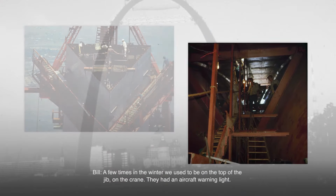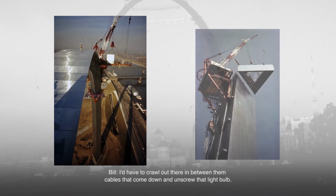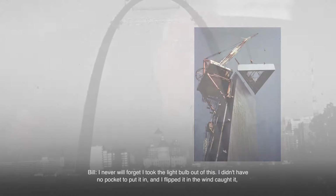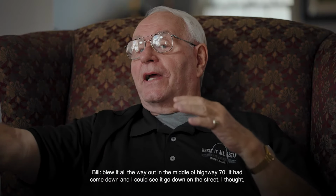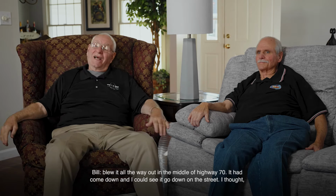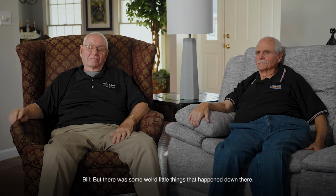A few times in the winter, we used to be on the top of the jib on the crane. They had an aircraft warning light. I'd have to crawl out there in between them cables that come down and unscrew that light bulb. I never will forget, I took the light bulb out of this. I didn't have no pocket to put it in, and I flipped it. And the wind caught it, flew it all the way out in the middle of Highway 70. And it come down, I could see it go down the street. I thought, oh no, I'm gonna cause some lady to have an accident or something, hit him in the windshield. But there was some weird little things that happened down there.